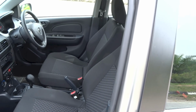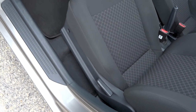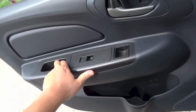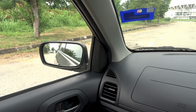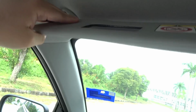The front passenger seat does get full manual adjustments as well, with the same set of adjustments as the driver's side, just that the front passenger seat loses out on the inclination adjustment. Decent glove box size. Grip handle for the front passenger. And the front passenger's sun visor does get a vanity mirror.